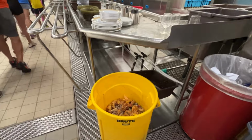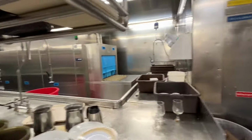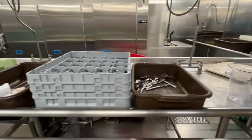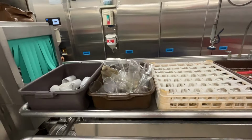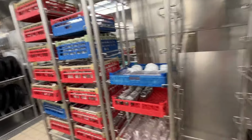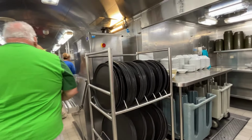Now we're going to go to the... So we've learned how to dispose of all the leftover food, the paper, the plastic, the bottle, recycling. It comes down on an assembly line. And this is how they get rid of it. This is from breakfast. Trays back here.